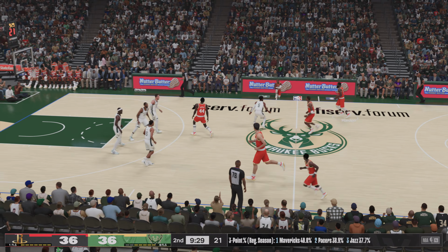Pass to McGrady. Good, and it's Malone picking up the assist. McGrady's got 11 in the second half. Malone against Giannis. Fades back. Rebounded by Drexler. Rockets trail by 8.